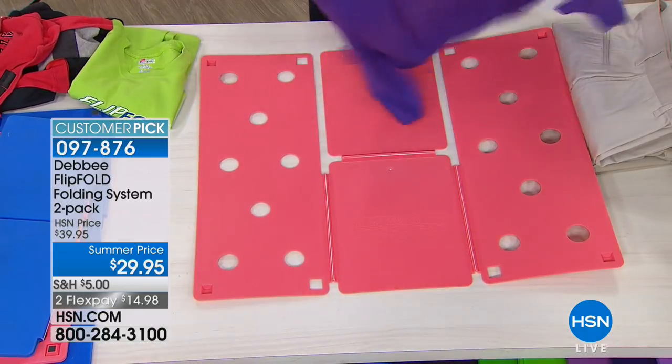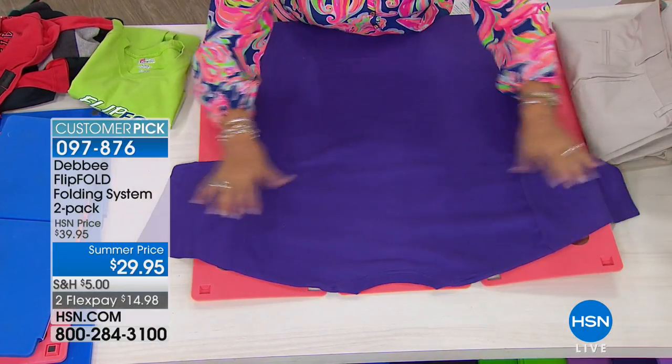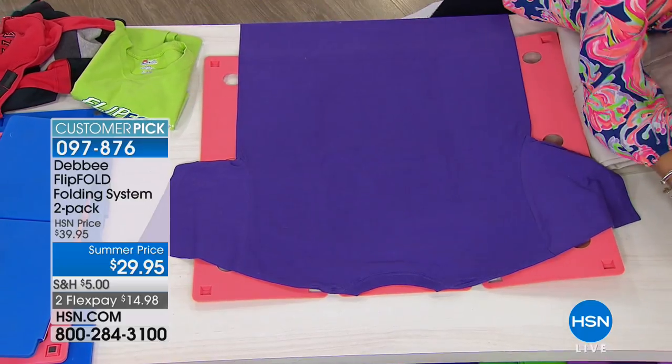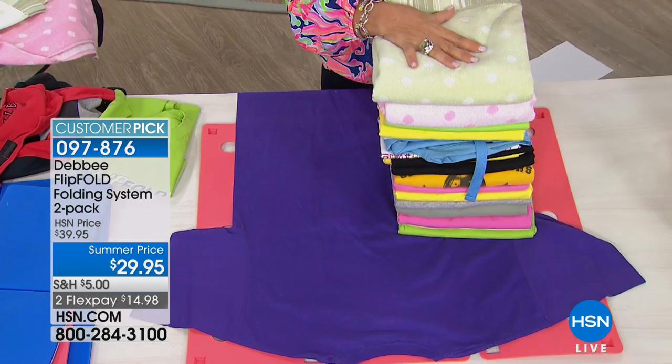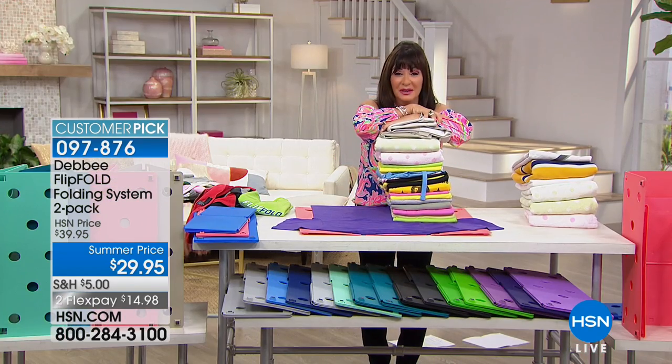Now, I am absolutely amazed at how much laundry we did. Look at this. Happy folding, everyone. My laundry is done, and yours can be too.